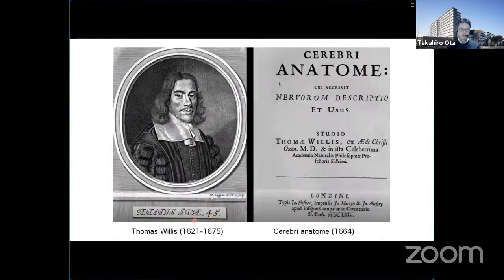Thomas Willis was an old British anatomist. He is not the first man who described the artery circle at the skull base, but he described the circle from the viewpoint of functional vascular anatomy. Sometimes looking at old original books can be stimulating for those of us who study them.